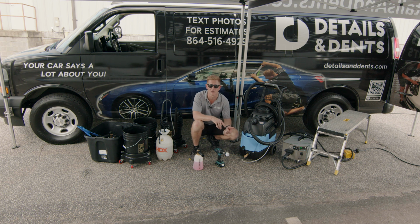And our last piece is our step stool for larger vehicles such as vans, SUVs, and trucks. Now that you've seen the ins and outs of this van, it's time to watch it perform.